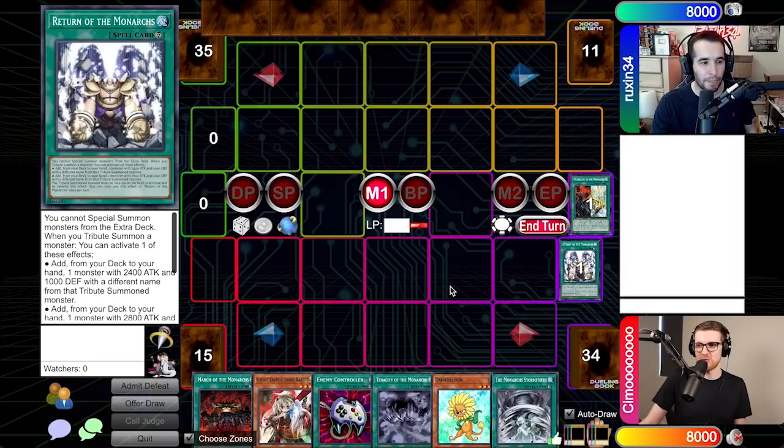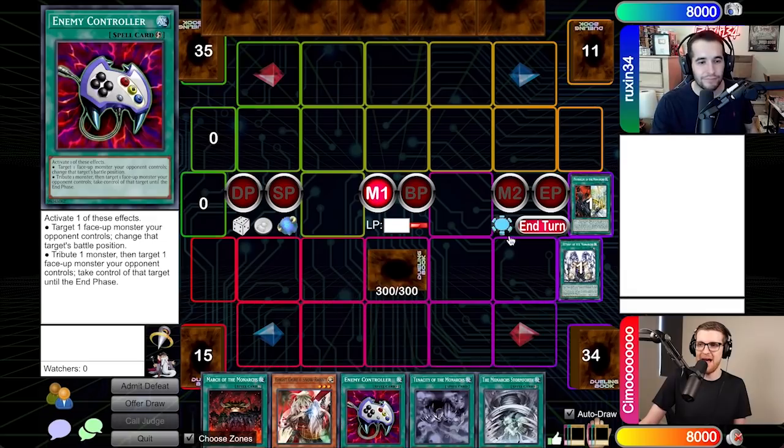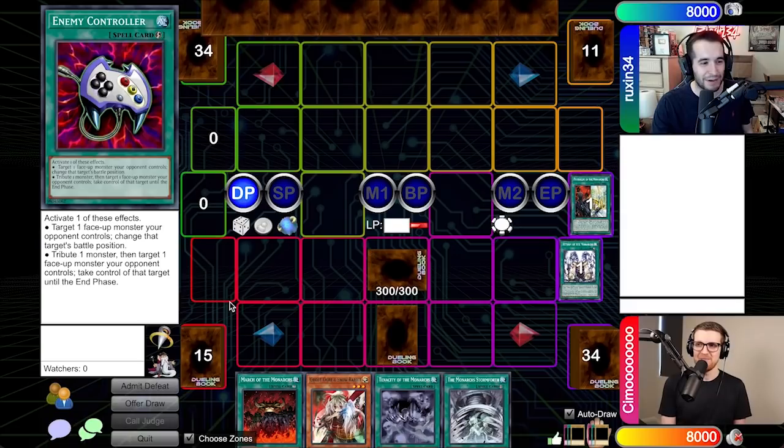I don't know how this card was ever legal in Yu-Gi-Oh! Pantheism is so good. Man, I have everything I need except for one thing, and that's kind of depressing if I'm being honest. So with that said, I'm just going to do a set and pass, and let's see what you're up to. A set and pass. I mean, you do have the Monarchs ready to go with anything I'm ready to do.